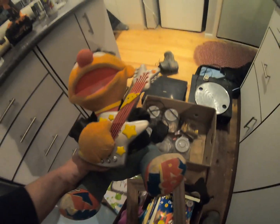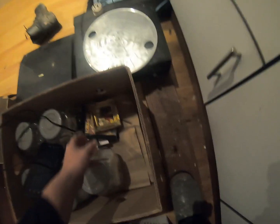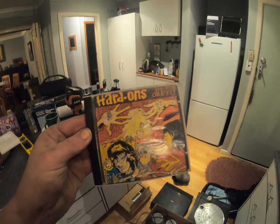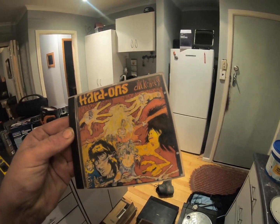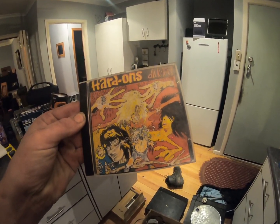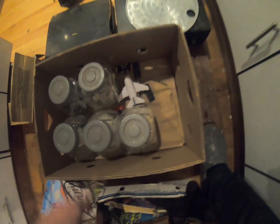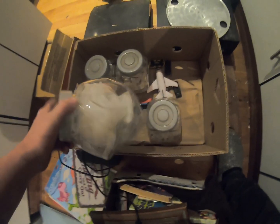And what else did we get? A nice picture frame. An Elmo with a guitar, buddy. A little frame. Check out the CD. Oh my god. A clock radio, or maybe just a clock, some toy cars, and a whole lot of jars.